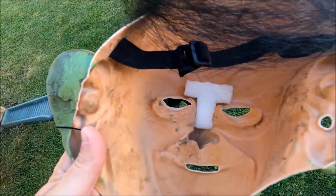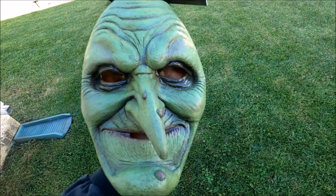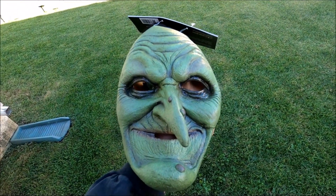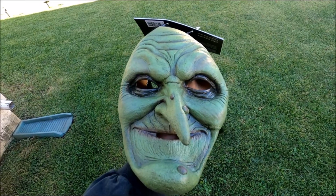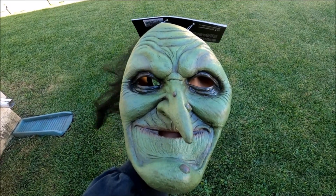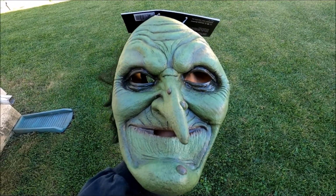The latex on it is really thick, and inside the mask for the nose area, they even have some foam to make it a little bit more comfortable. This is a really great mask. If you guys are interested in this, they still have them on the Oriental Trading Company, and I've also seen these on the website HalloweenCostumes.com. What I'll do real quick is put this thing on so you guys can see how creepy it is.